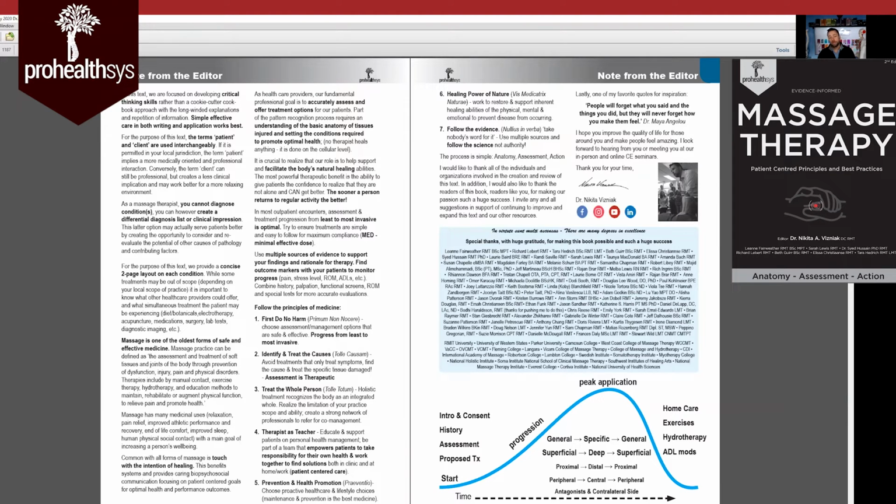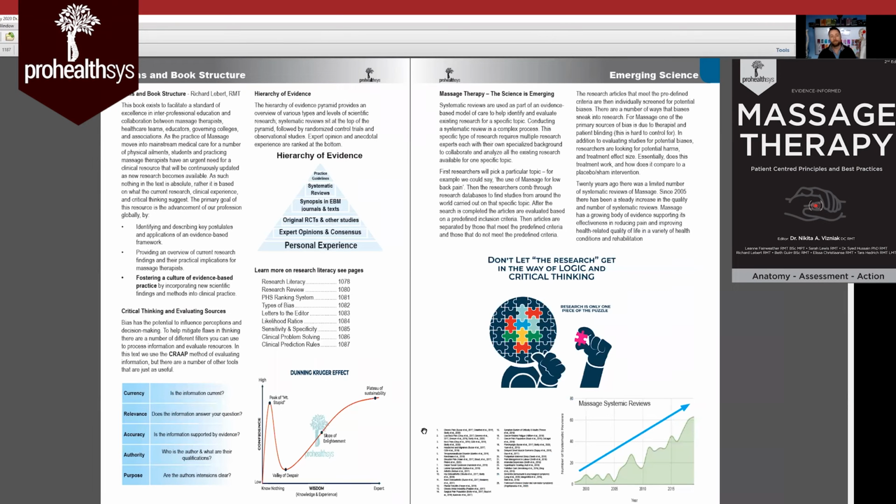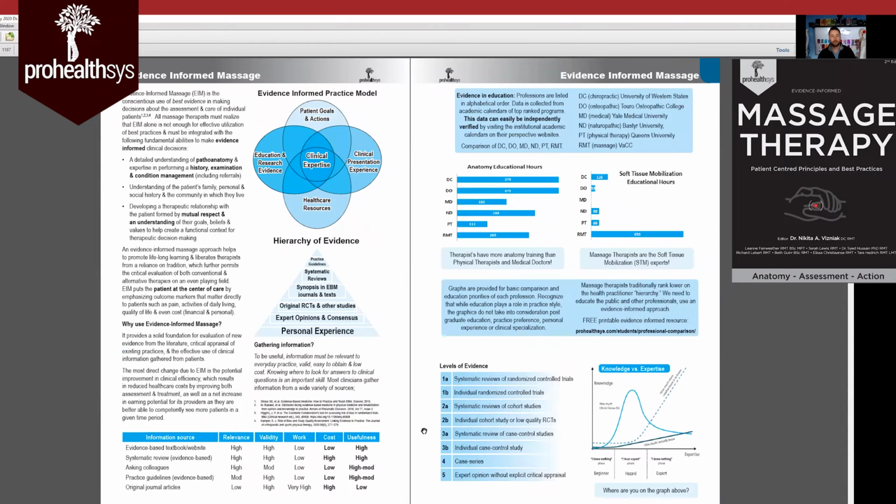Yeah, totally. And we're looking at this graph down here at the bottom. I'm just trying to create this idea of gradually increasing load over time, having a peak application, then finishing off with that. And of course I still have to stick to the general to specific, superficial to deep, all of that stuff, right? Yeah, Richard did some other stuff too.